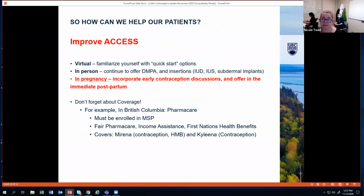So how are we able to help our patients? This is where I hope that we can all come together to improve access to contraception for our patients. We can offer virtual discussions this way or on the telephone and talk to our clients or patients about what the best option is for them, and then initiate that medication without the need to see them in person. In person, we need to continue to offer Depo-Provera and insertion, so IUD, IUS, and the subdermal implants. And my new thing is why not talk about this in pregnancy?